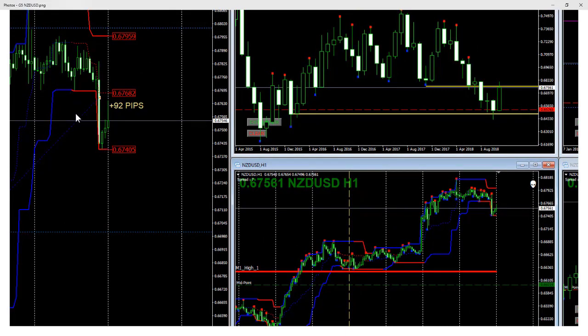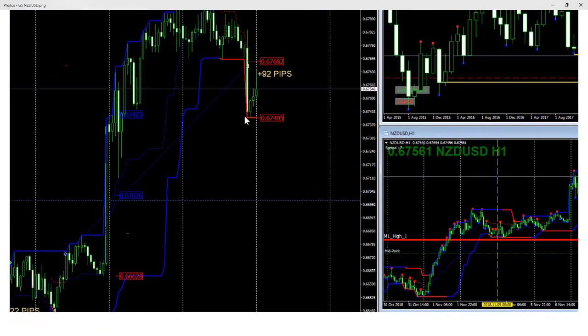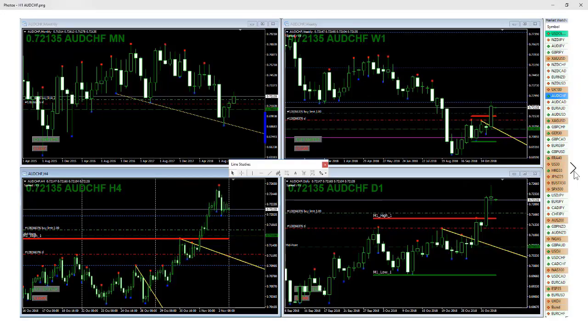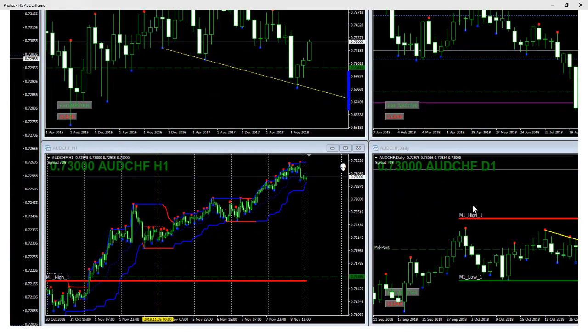to come. I did have my stops tied up as well, but here it is 5 pips below the line. Very well done at 92 pips. Can't complain. 22 was at the beginning of the week because I was testing the number 10, but now I'm happy with this one. Australian Swiss is another one here.